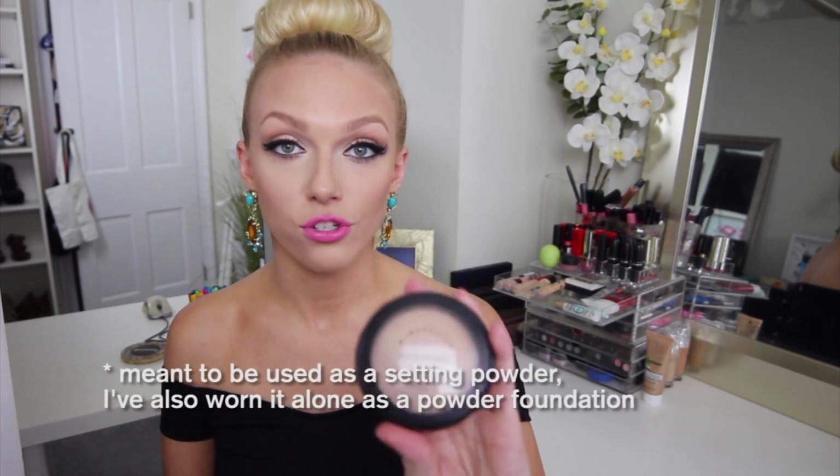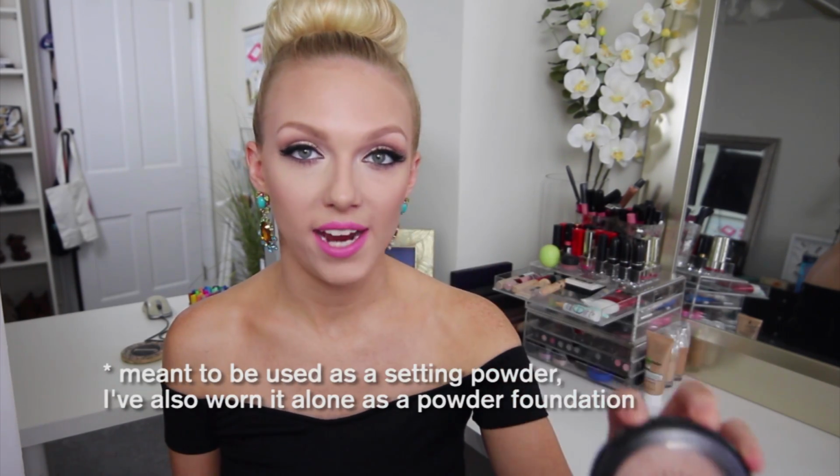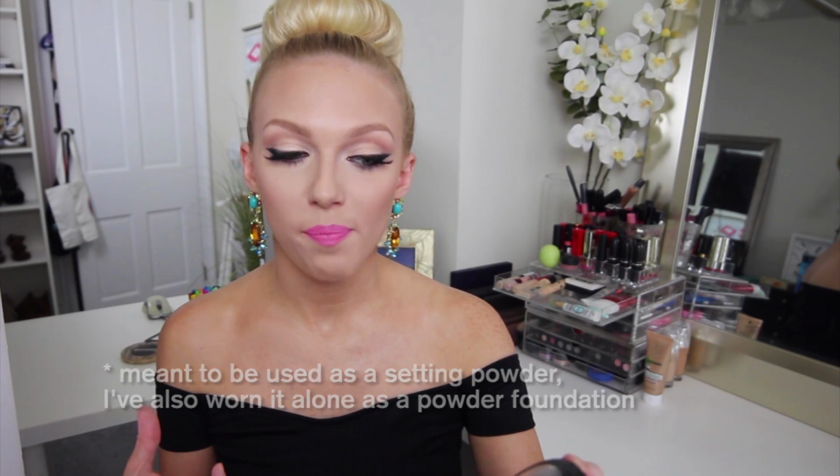Mineralize Skinfinish Natural. I mean, you can't really put a price on a good powder. When it comes to makeup, you use powder for everything. I used this today after I applied my lipstick to go around the outer edges to make sure it didn't bleed, to blend out face products, blush, bronzer, touch-ups. It is just one of those things, you use it for everything.